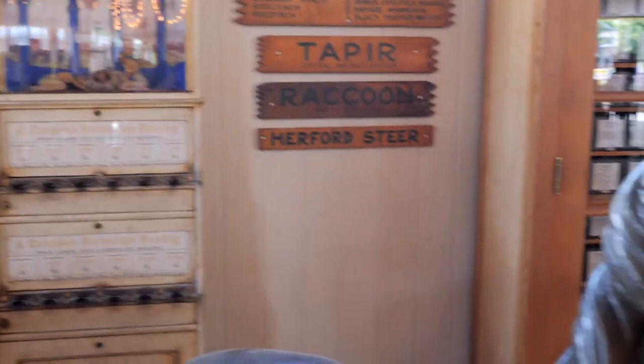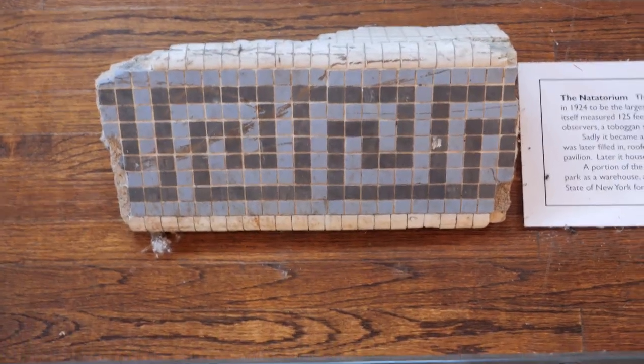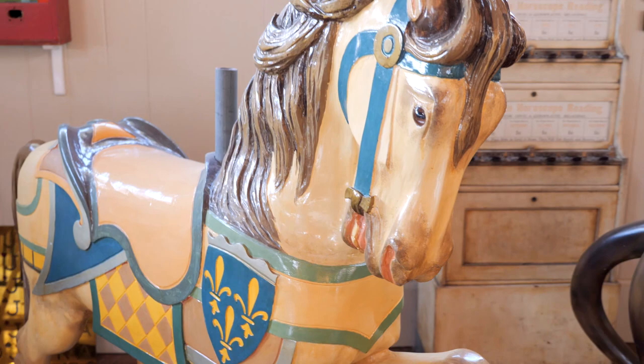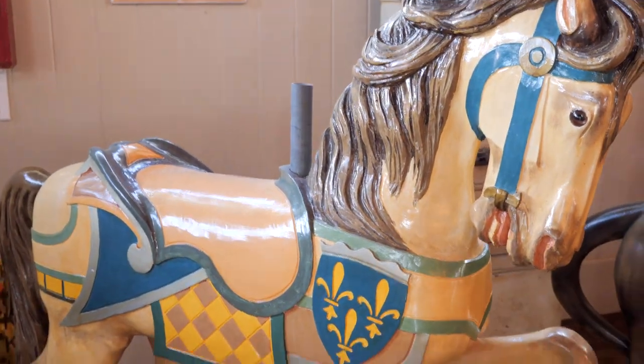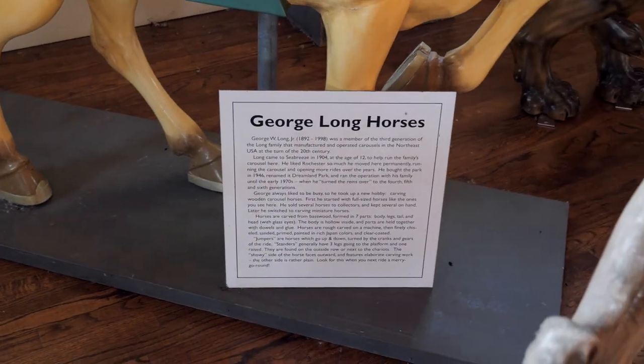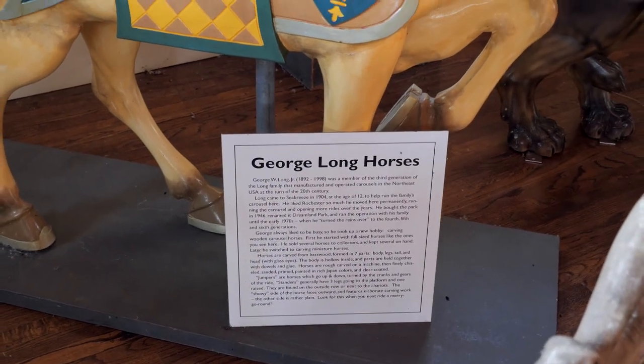Old signs here. They have this old lion that used to be on a carousel. They have this from the saltwater pool that they had, the natatorium. It was super popular back in the day. You guys, I will not do it justice unless I make a whole separate video just about the history. But here's a George Long horse. So it is the Long family, and they used to build carousels. Huh.